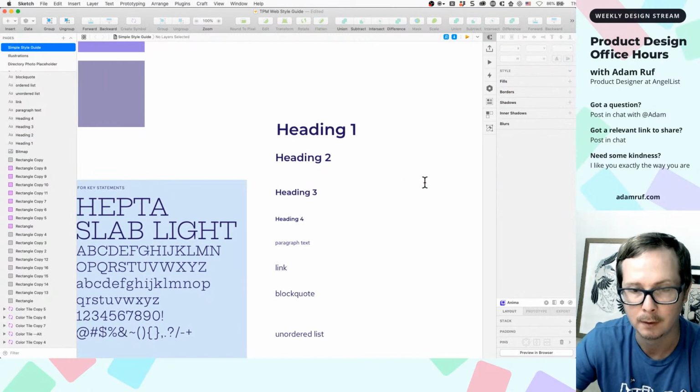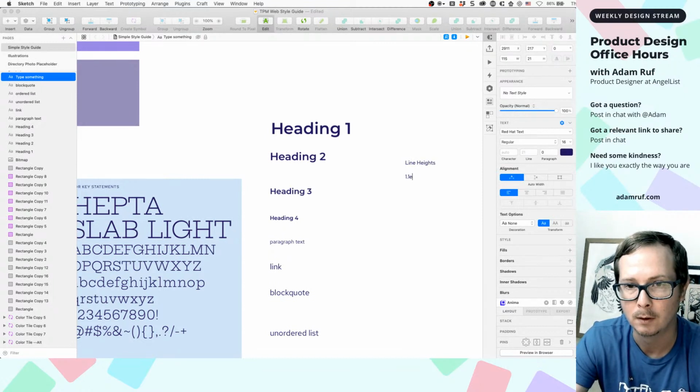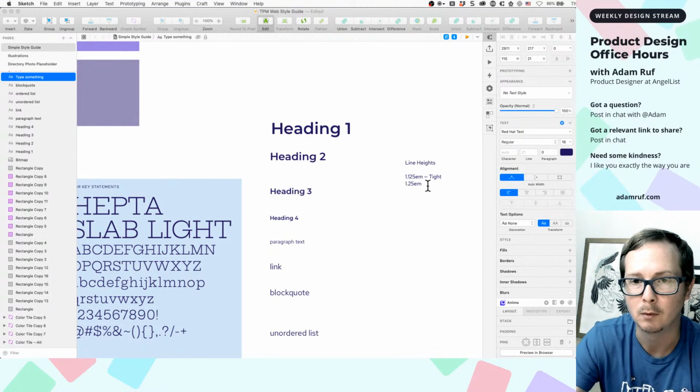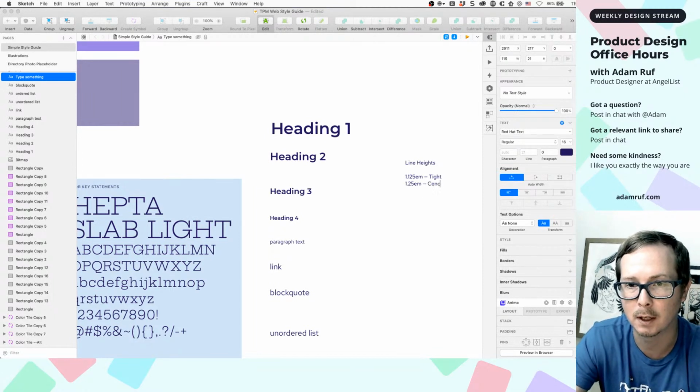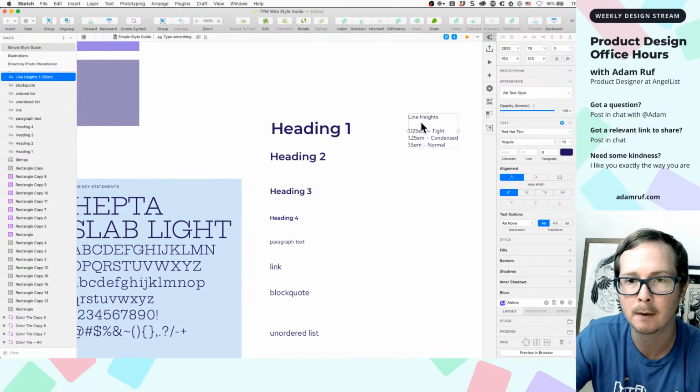I'm thinking of 3 line heights. 1.1, this is tight. 1.25. Actually, it would be 1.125. 1.25 condensed. And 1.5, normal. There we go. This is what I'm thinking.